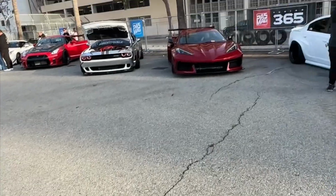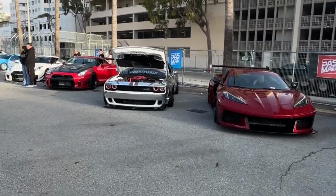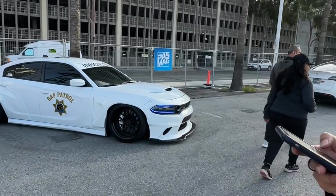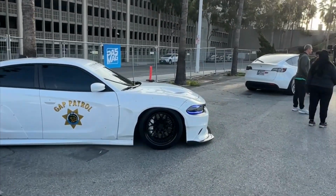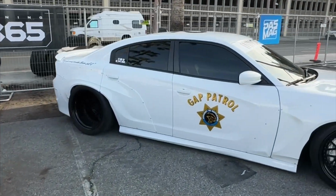So here's an Instagrammer, YouTuber, El Gato. Gap Patrol. Oh, look at this. They got a gap. That's cool. Oh, the cars up here are sick.